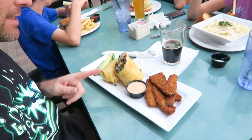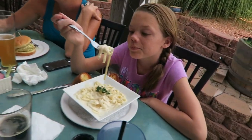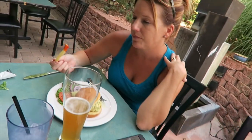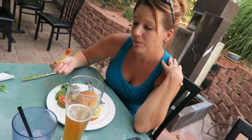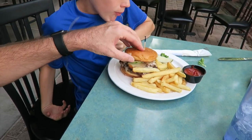We're the only ones out here, just us and the flies. There's a lot of flies for some reason. And the food just got here. I got a Southwest wrap with fried green chilies. Sierra got some Alfredo. She made herself garlic bread. Mommy got a curried chicken salad sandwich. And Bryce got the spicy avocado and jalapeno burger.